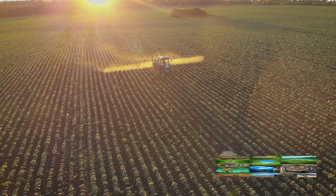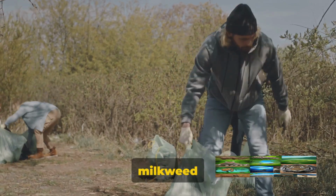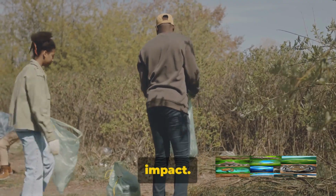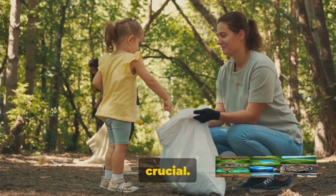But there's hope. Conservation efforts are underway to preserve this spectacular natural phenomenon. Planting milkweed and reducing pesticide use are simple actions that can have a big impact. Larger-scale efforts like protecting butterfly habitats and mitigating climate change are also crucial.